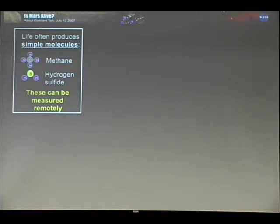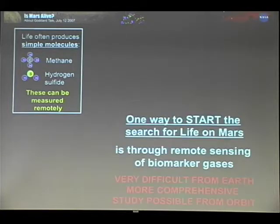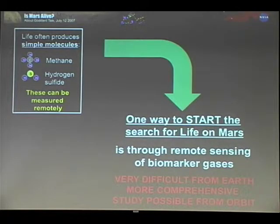So how do you get at this life question? Well, life produces complex molecules as well as simple molecules. And some of the simple molecules can go into the atmosphere and you can measure them. So one way to start the search for life on Mars is through remote sensing of things that might be produced from biology, such as methane.